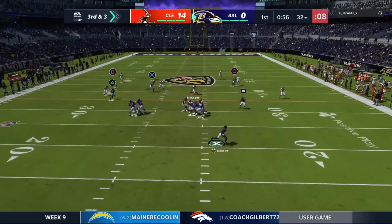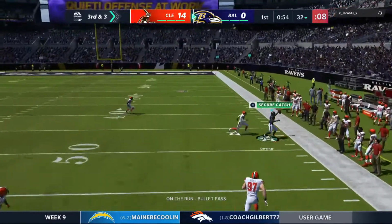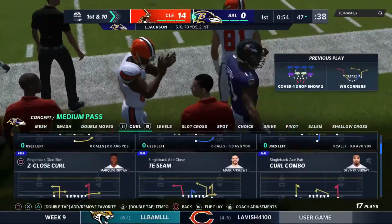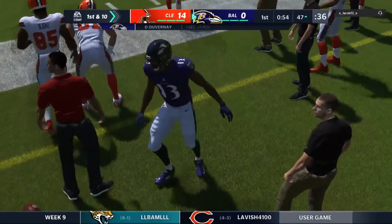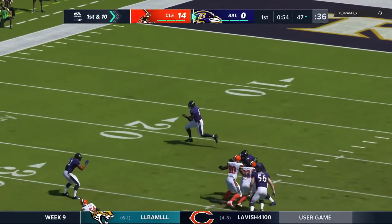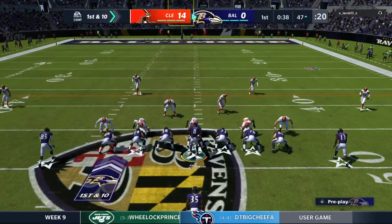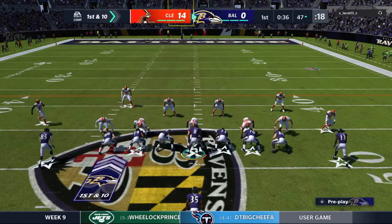From the gun, it's Jackson, escaping the pressure right. And, oh, he took that in one-handed. What a grab. Great way to convert on 3rd down there. 21 yards to play. So a 1st and 10 upcoming from Browns territory now at the 47.